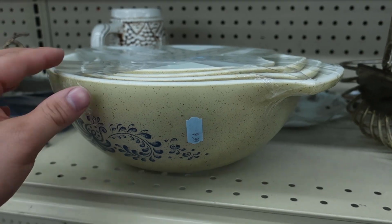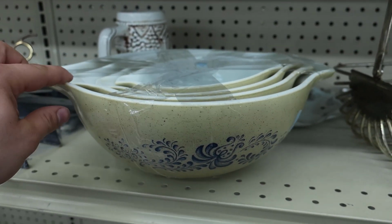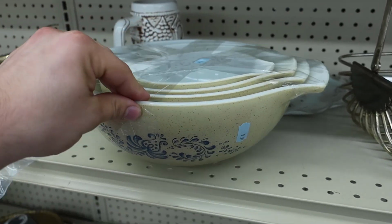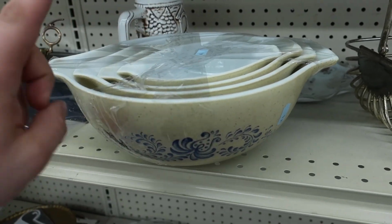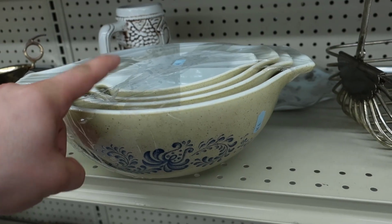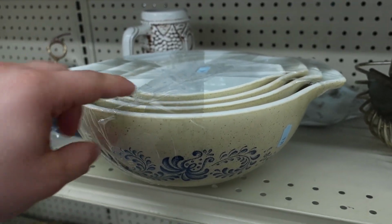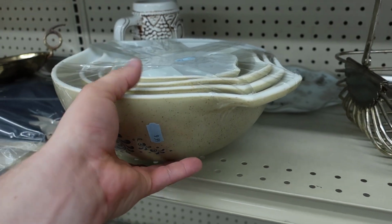They only want $10 for it. I think this is definitely an easy profit on this one. I'd say we could probably squeeze $50 or more out of this set. So I'm really happy with that. I don't know if I'm going to sell it on eBay or if I'm going to just run it through my auction, because I have some buyers that really love Pyrex, but that is going in the cart.